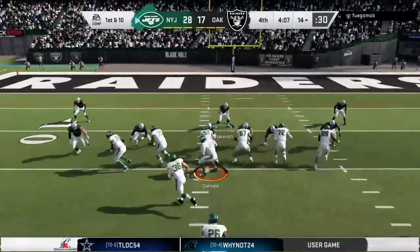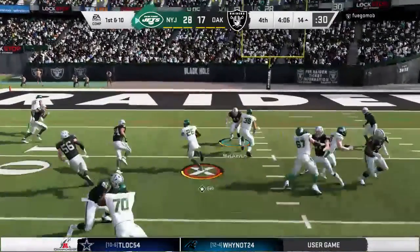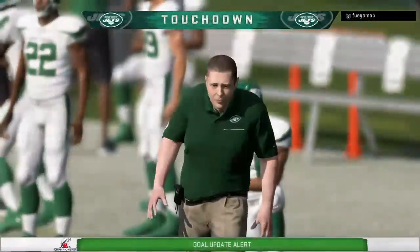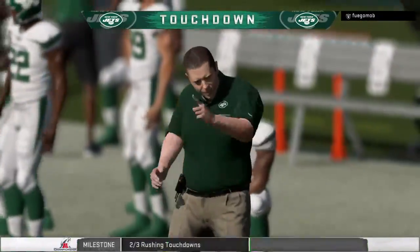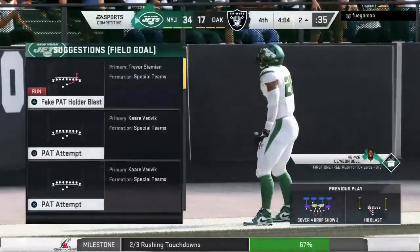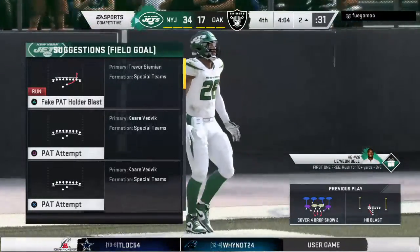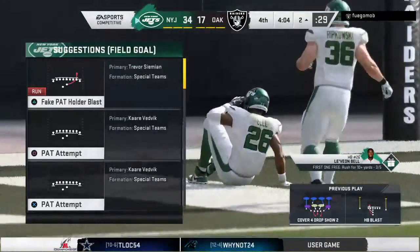And know what else he's doing? He's inspiring the rest of his team because they see this starting to happen. And he's in. Touchdown, Jets. Le'Veon Bell. His 2nd touchdown of the afternoon. And the Jets capitalize on the short field as they take it in for 6.